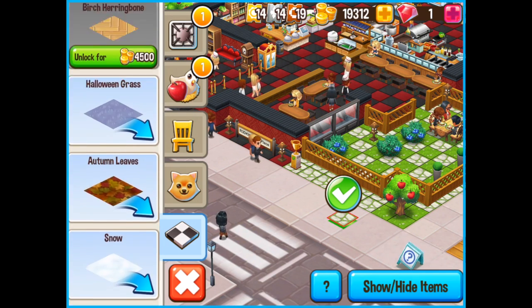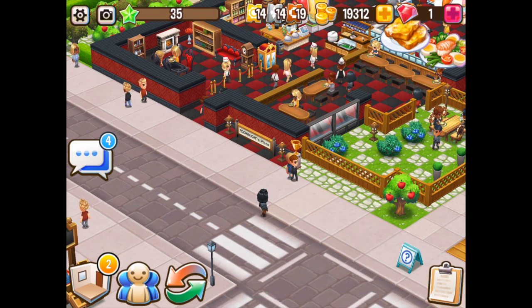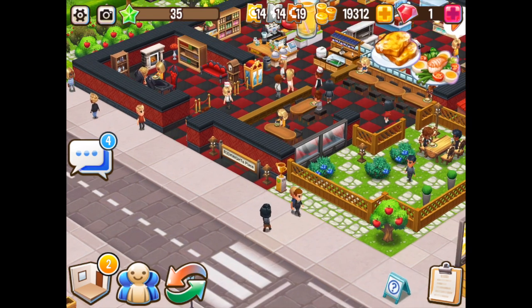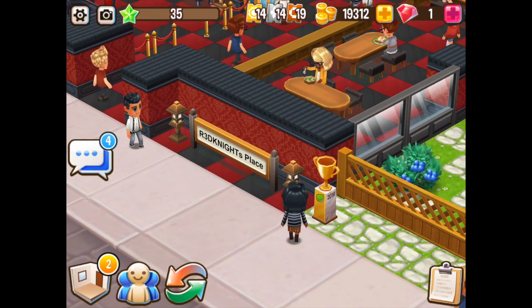Brick pattern next, so I'm going to have to move up to level 39 before I get a new flooring, so 4 more levels to go. Okay, right, now I love the event, it's all over and done with, and I'm looking forward now to the next one. I really hope that you enjoyed the event.